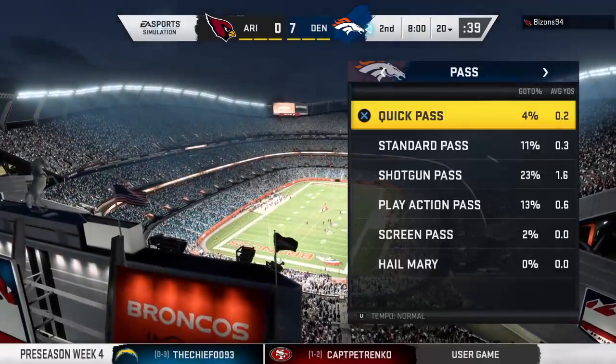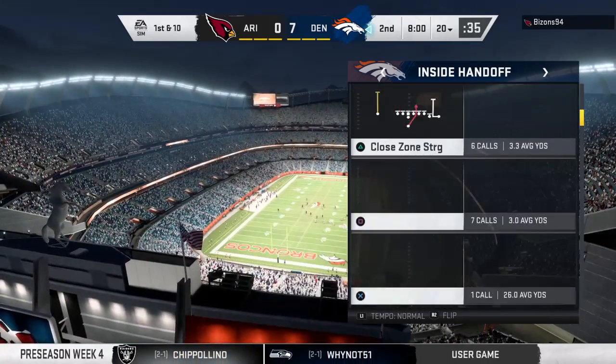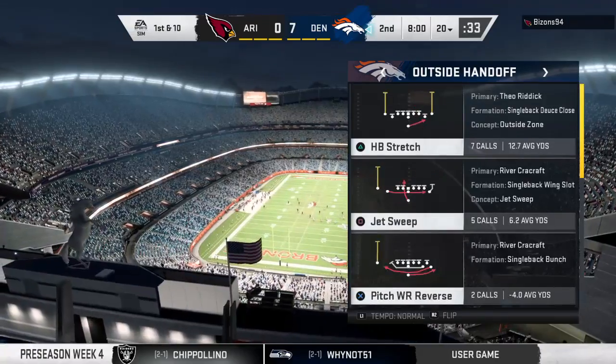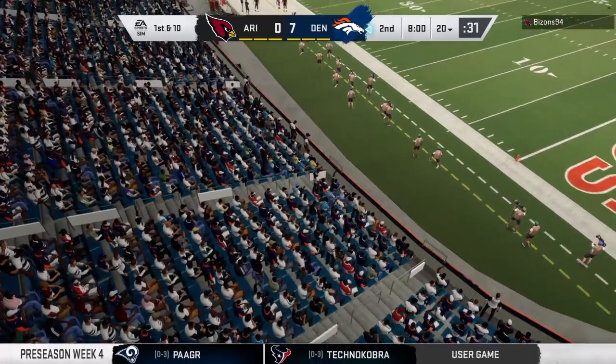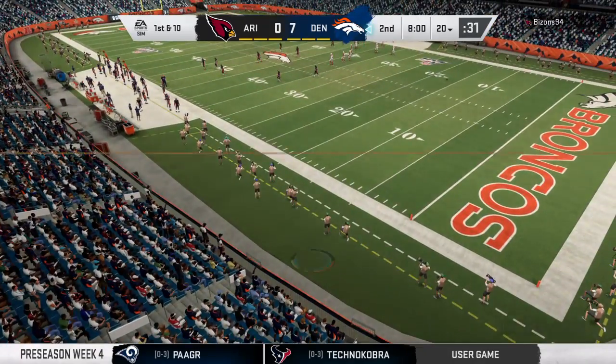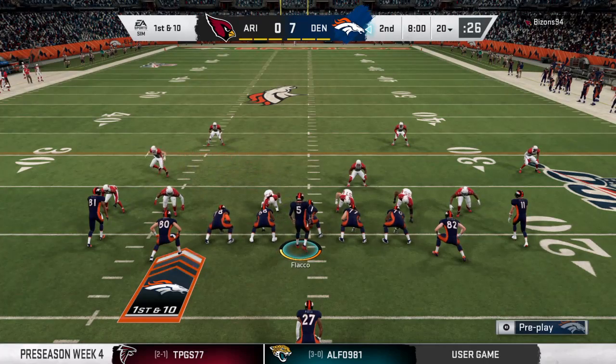After 1, 7-0 on EA Sports. Second quarter about to begin from Denver. It's the Broncos in possession of the football as they'll start with a 1st and 10 at their own 20. The Broncos onto the field, ready to start their next drive. Things progressing to plan so far.